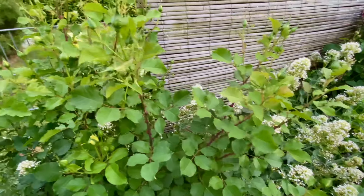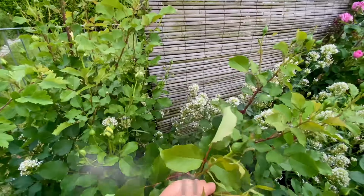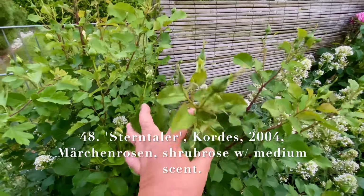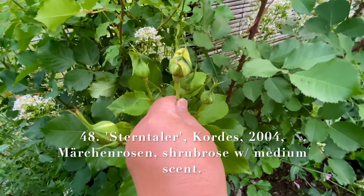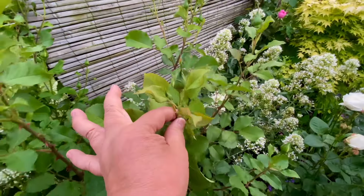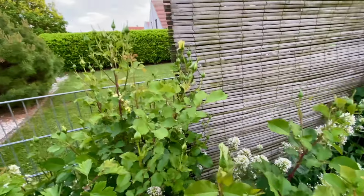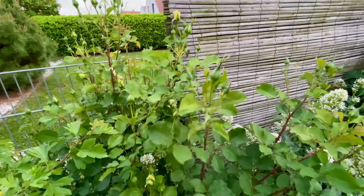This is another example of a German rose. Very, very strong, healthy rose, and growing really nicely. It's a bush rose, but behaving like a floribunda, and the flowers are very, very big, a yellow flower that looks like a hybrid tea rose. And this is Sterntaler from Kordes fairy tale collection. She is still very tightly closed. One flower is open there, but I will show you next time when we have lots of flowers open.